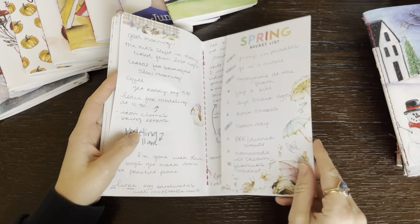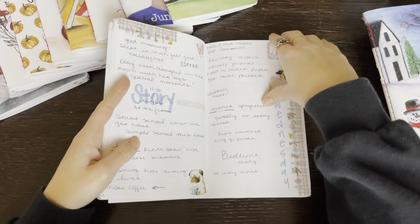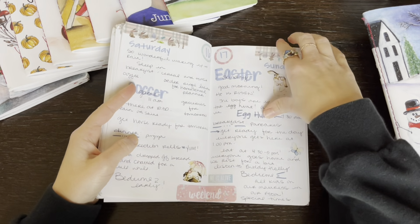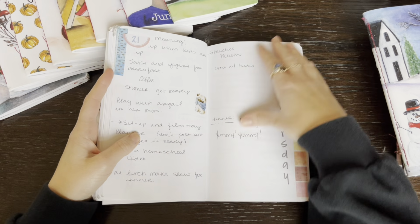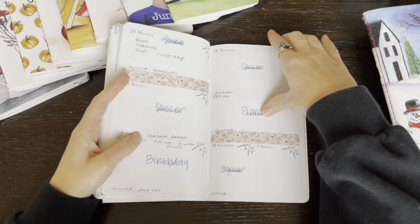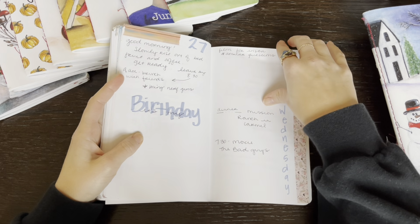Oh, here was a bucket list. We did some of it. So I just popped that in there. And then there was Easter. So I noticed here that I haven't added in a lot of pictures to my pages. So maybe that kind of stopped.